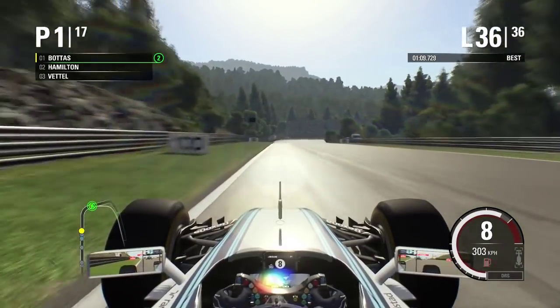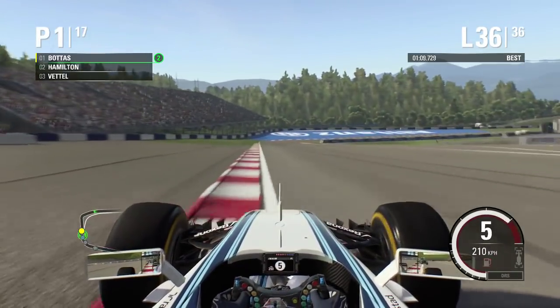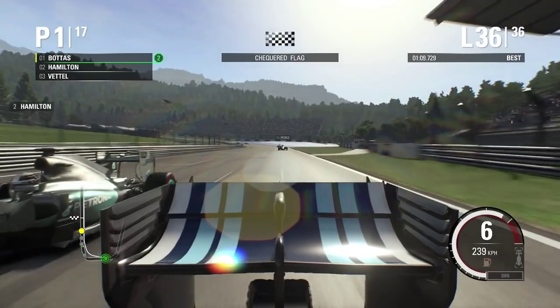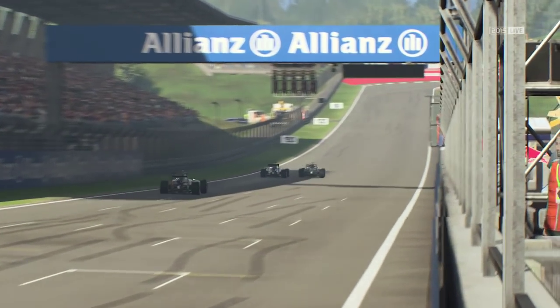Look at that, heading into the final 2 corners. Lewis Hamilton is right behind us. This is going to go right down to the wire. I've got nothing left on the tyres. Final corner, massive oversteer. It's going to be side by side to the line. And we have just, only just, won the Austrian Grand Prix.